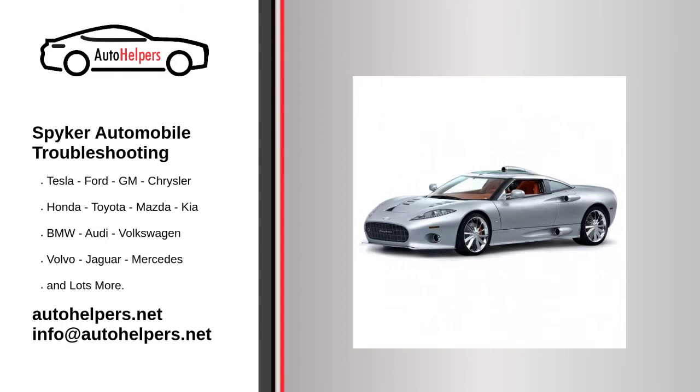Spyker Automobile Troubleshooting. If you're looking for help fixing your Spyker automobile, look no further. Our comprehensive Spyker Automobile Troubleshooting Guide will explain common issues, provide tips, and show you how to read your model's error codes.